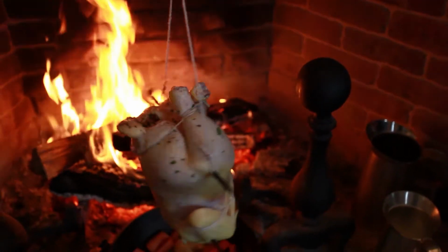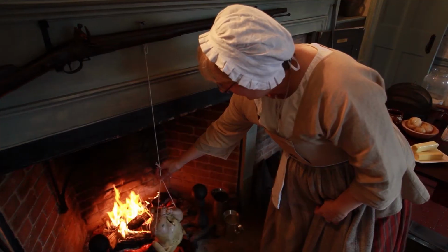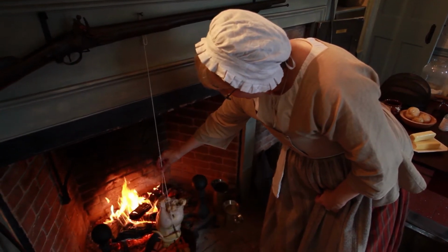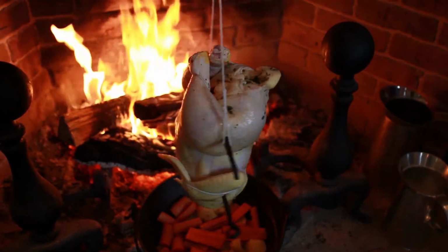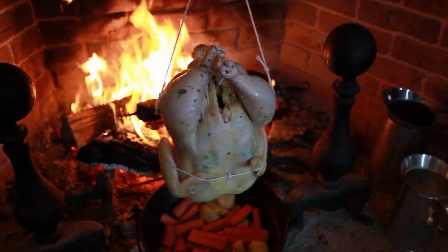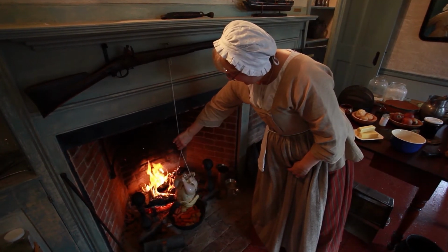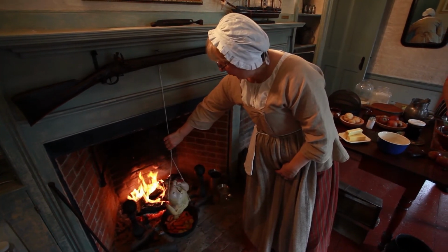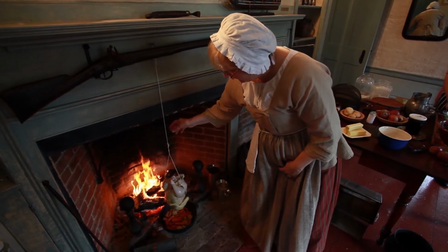Most often it was the housewife that was spinning the chicken. It was also a method that the children would do as well. They would help out. This particular chicken is stuffed with herbs from the garden and apples. I've also done it with bread, butter, and herbs. This is the first time I've tried it directly with all herbs, and we've also taken herbs and stuffed it under the skin as well.